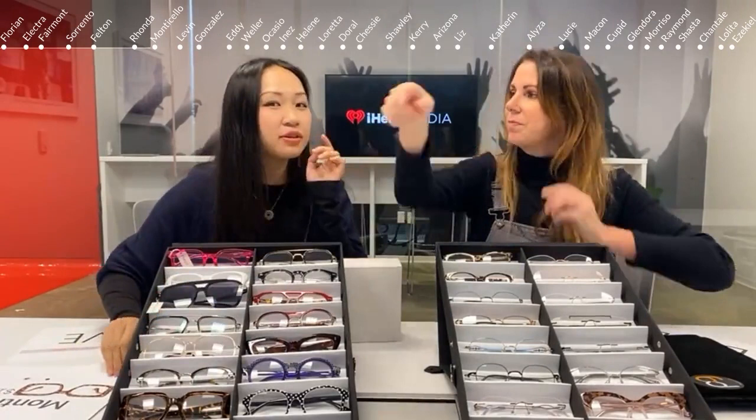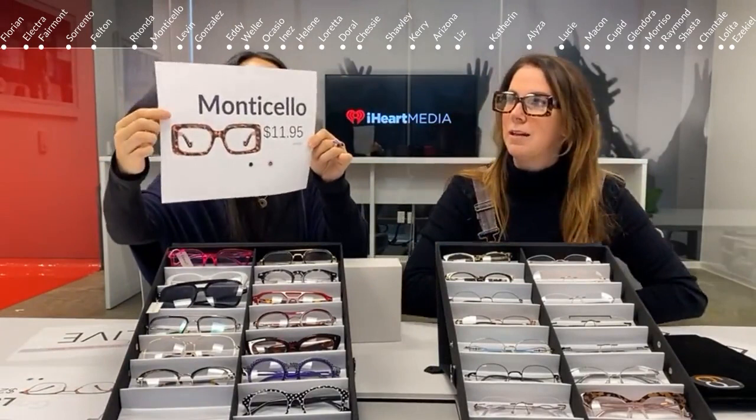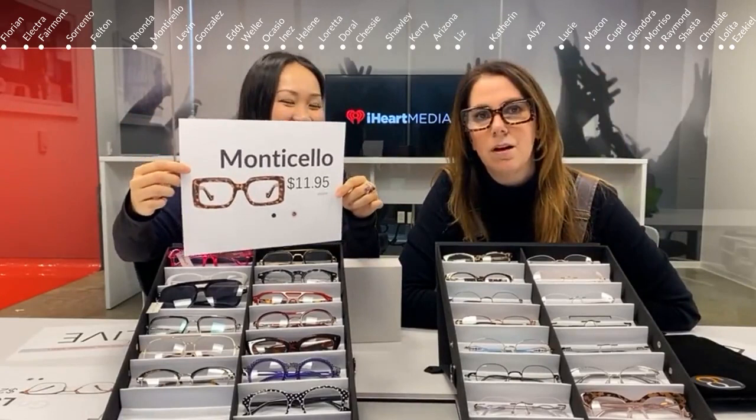I'm telling ya. While we're talking about tortoise, we have a next one. It's also like a tortoise, kind of leopard color. Ooh, this one is really interesting. It's called the Monticello. I think it's Monticello.